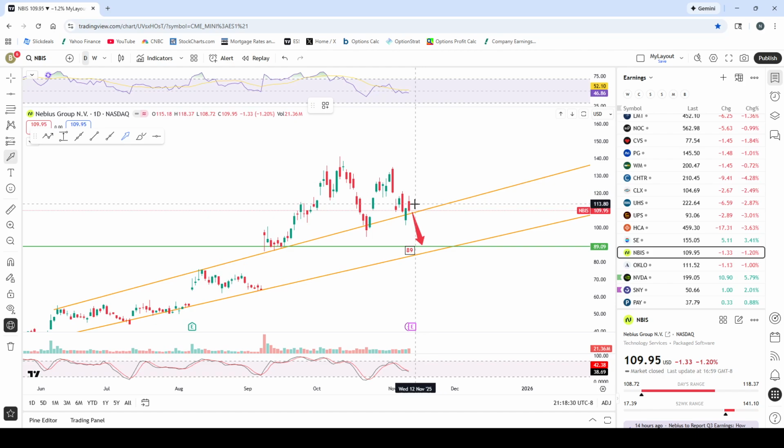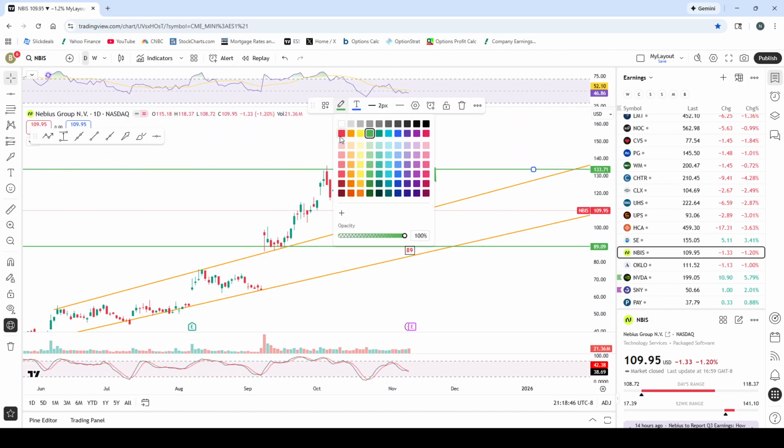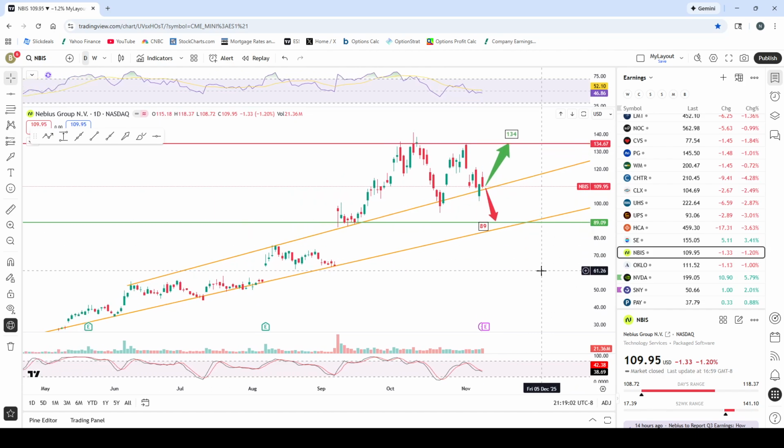45% if the numbers come in pretty good, and if the outlook is positive, it will come to 134. Okay, so it is a pretty decent chance. All right.